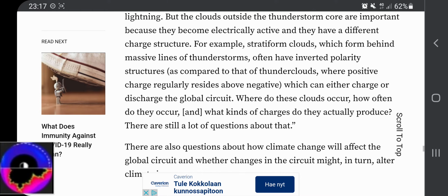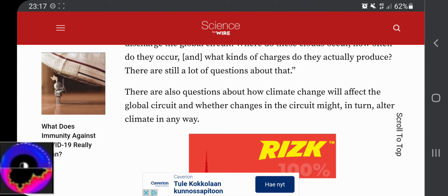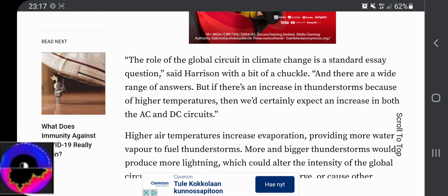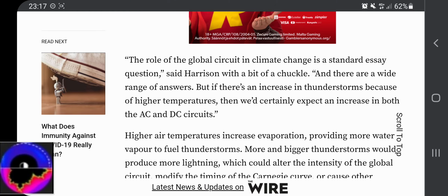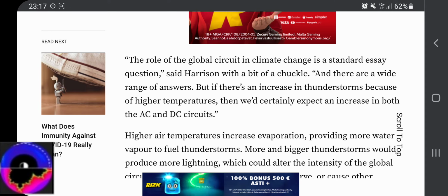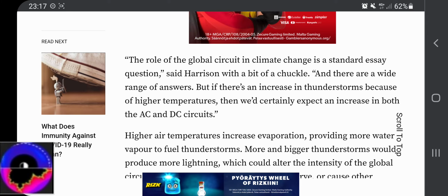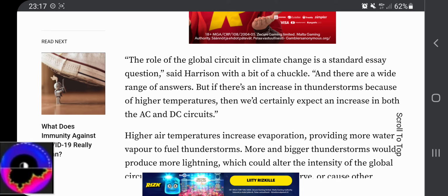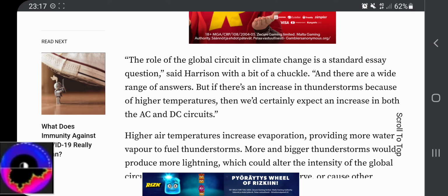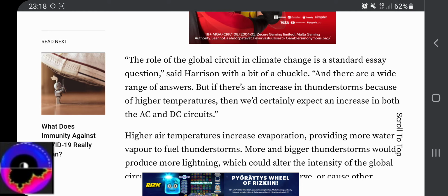There are also questions about how climate change will affect the global circuit, whether changes in the circuit might in turn alter climate anyway. The role of the global circuit in climate change is a standard essay question, said Harrison, with a bit of a chuckle. And there are a wide range of answers. But if there's an increase in thunderstorms because of higher temperatures, then we'd certainly expect an increase in both the AC and DC circuits.